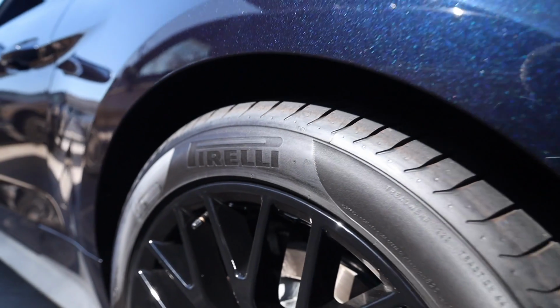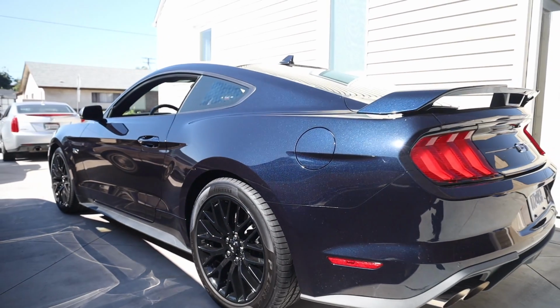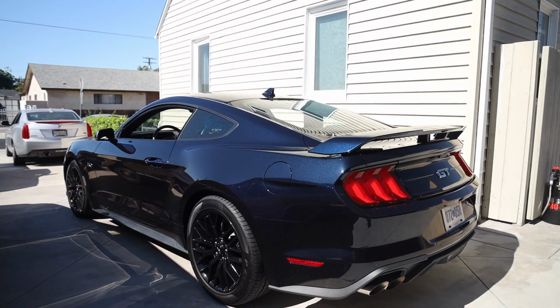That's right, they've gone back to the Pirelli P Zeros for the GT Performance Pack, which is something they had given up in 2017. And I have to say, you guys, this is a subjective thing. I really dislike Pirelli P Zero tires. I think they're too hard.